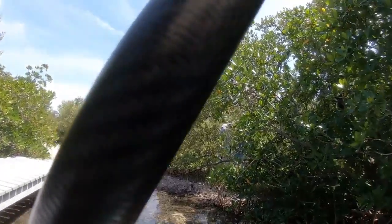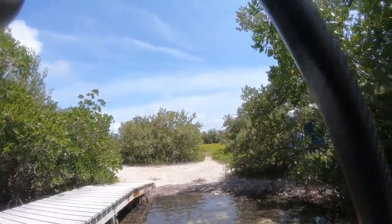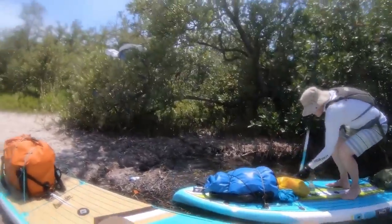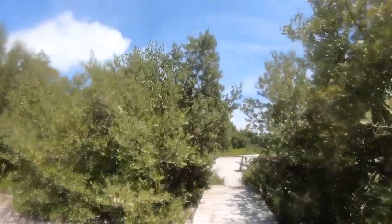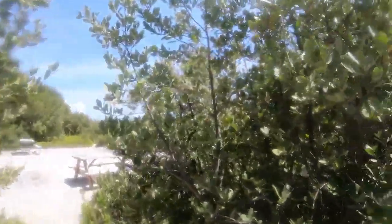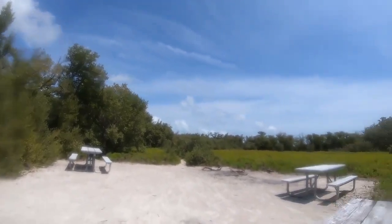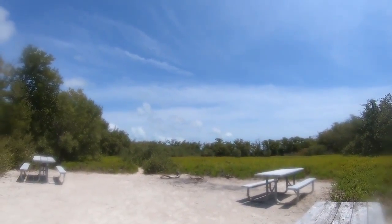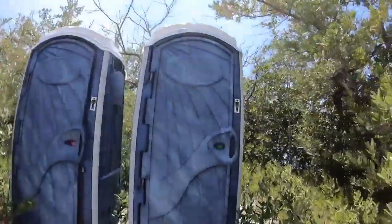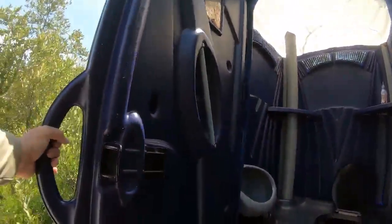So this is Little Rabbit Key, one of only a few places that you can actually camp in the Everglades National Park out here on the water. We did it, my friend. There's a little boardwalk. I don't want to get my feet wet. Now look at that, a nice little clearing out here. It's even got a porta-john. Oh yeah, luxury.